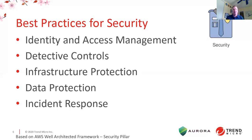Detecting things like making sure that your AWS accounts are configured correctly, again, against this well-architected framework. And really leading into, say, infrastructure protection, making sure that the threats are free on your EC2 instances or your Azure VMs. Things that your infrastructure itself is being protected from different types of network or other types of threats as well. And then finally, you have data protection and incident response.